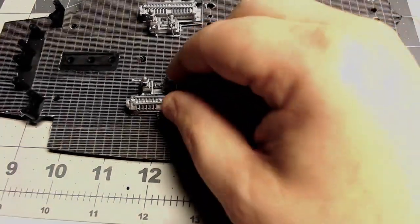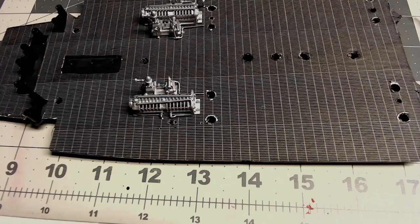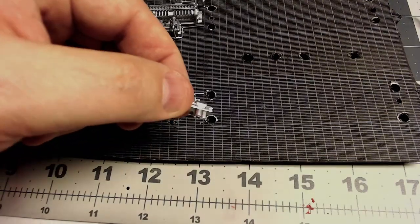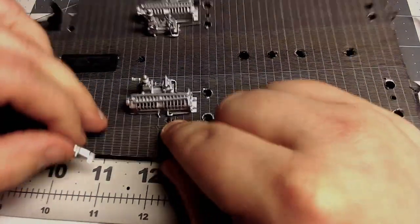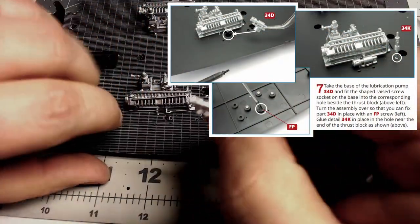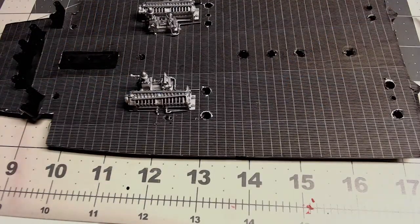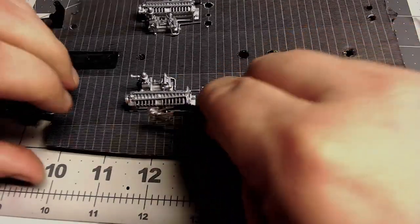Sorry that was a little tricky to see, but I had to be able to get the screws into that. So now we have this part, which is going to go into the hole right in front here. It is a keyhole pattern. It goes one way. You probably want your tweezers because it's going to be a tricky fit to get it in there, especially if you've got fat fingers like I do.